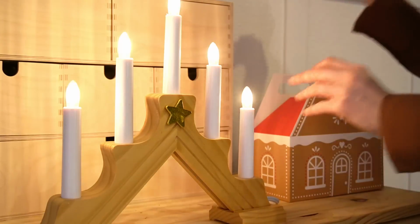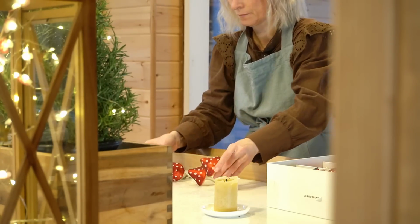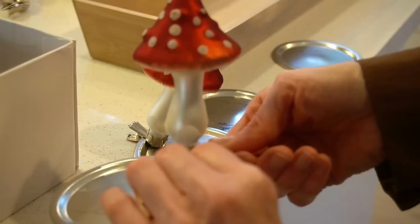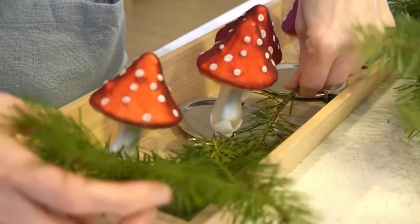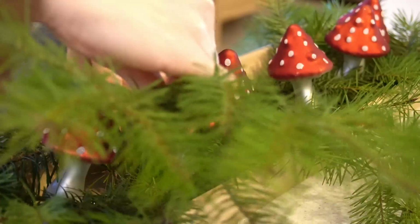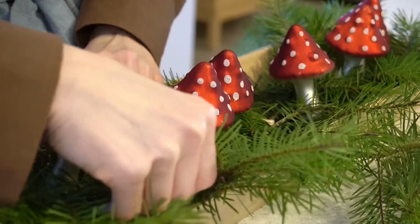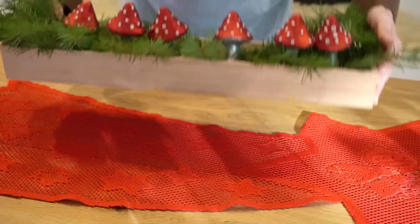I have this long and narrow drawer organizer from IKEA, and I have these cute ornaments. They have a clip on them, and I'm going to just use jar lids to give them support, and for the rest of the area I'm going to fill it out with some greenery. I can use this on the table since it's a narrow one, so it doesn't take up a lot of space, or I can put it on the windowsill as well.